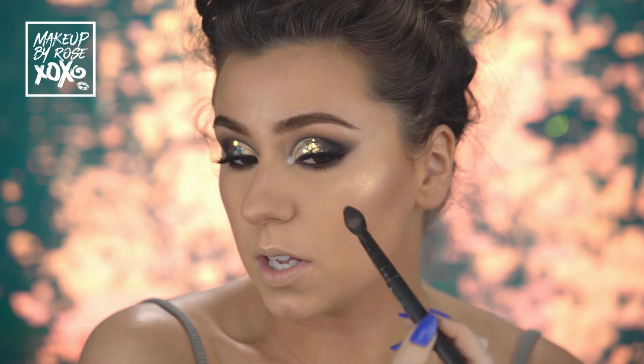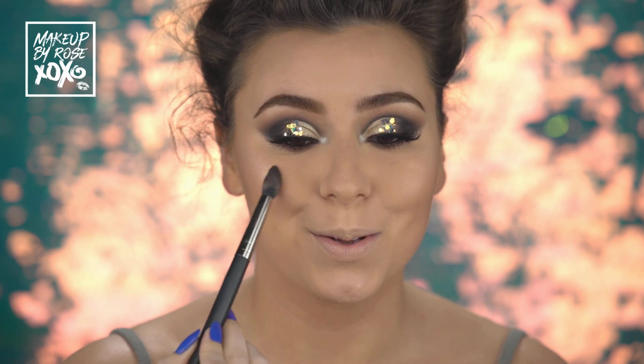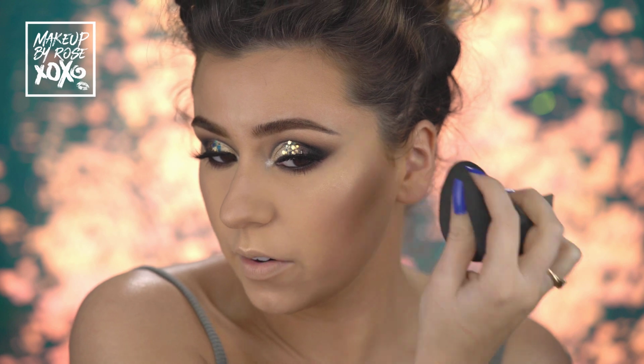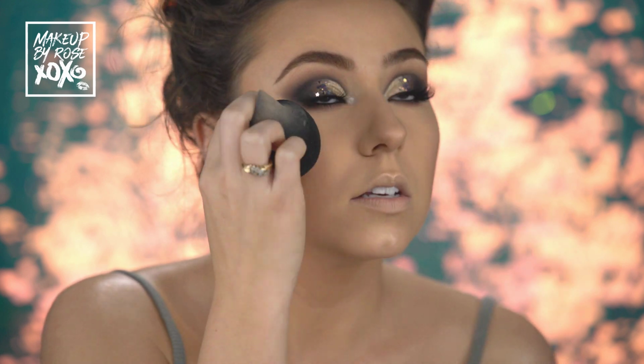And we're actually gonna skip blush today. I don't think we're gonna do blush. I'm liking the vibes with that. I'm also gonna smile and just put some here. I always go back over with my blender and I'll just go over the edges, never the center, just the edges, and melt that back into the skin.